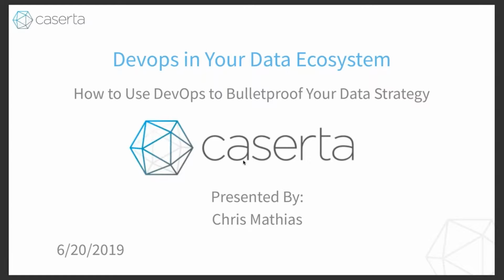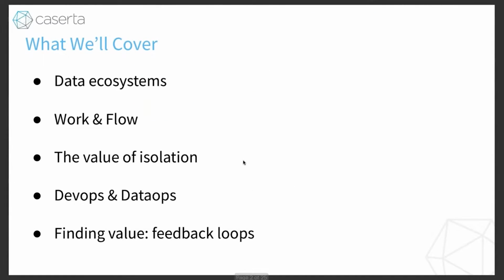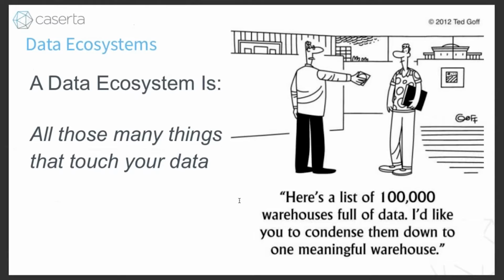So we're going to cover a lot of the similar details, but with a little more to it. We're going to go over a little bit on data ecosystems. We're going to talk about what is work, what is flow, and how does that apply to how information and process gets applied in your organization. What's the value of isolation in the context of work and flow and in data management? DevOps and a newer term in the industry, DataOps, and then how we can find value in this overall process cycle through feedback loops.